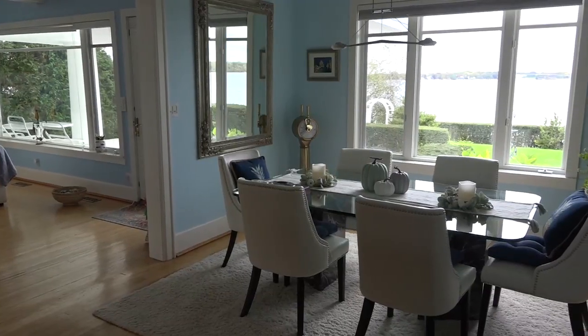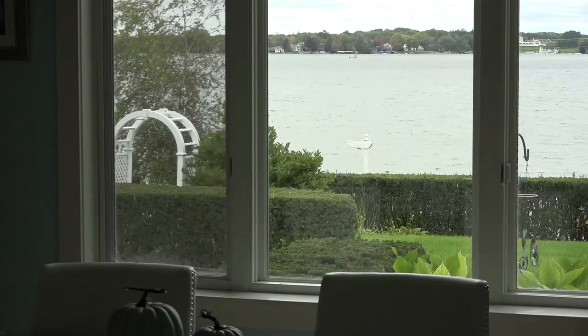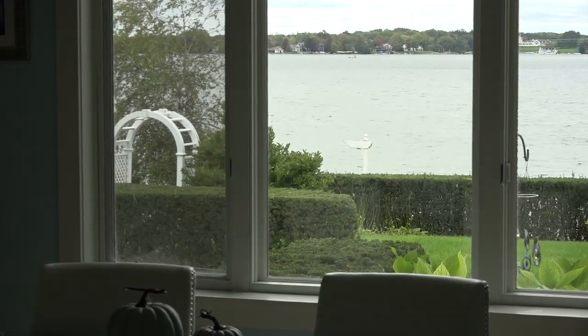That's amazing. Beautiful location. The water out the front. Now, what's that lake out there? That's Orchard Lake. Wow. That's Apple Island. That's gorgeous. You could just sit here all day watching that, right?